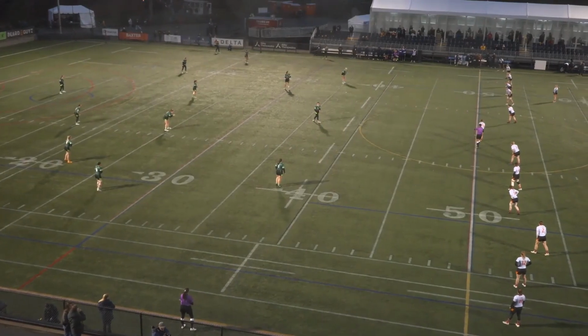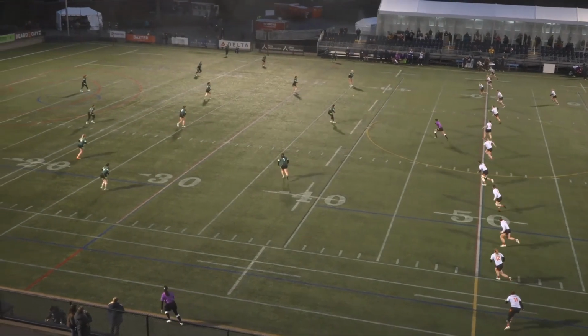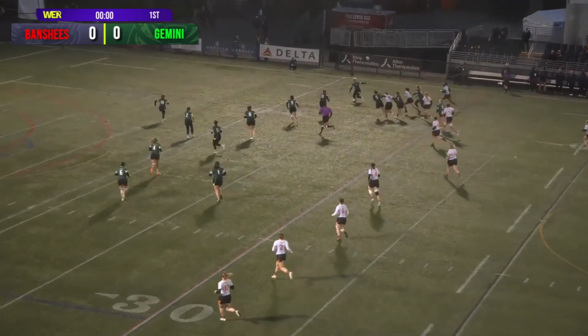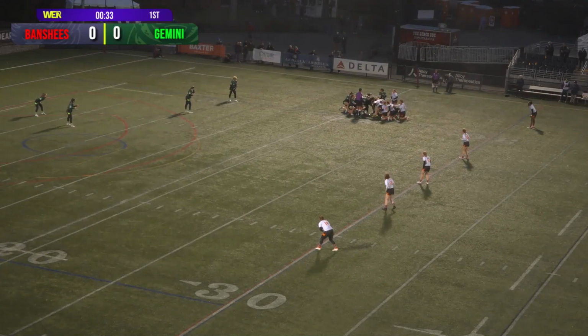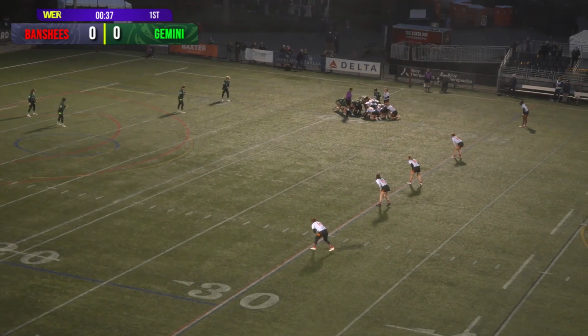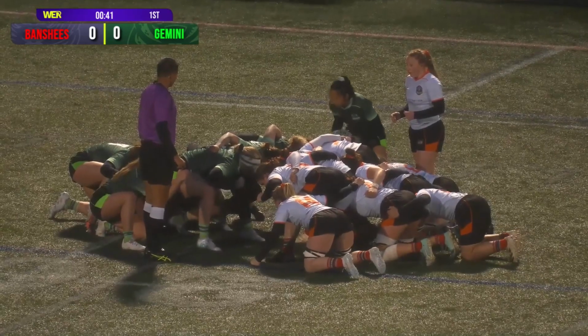And the rugby's about to be played. Strap yourselves in for the next 80 minutes because we are underway. Round 2, Women's Elite Rugby. You know, we're sitting a little bit warmer here in the press box, but it is 38 degrees. Rain has held off right now, but the conditions are definitely going to play into this game as we take a look at the first scrum.